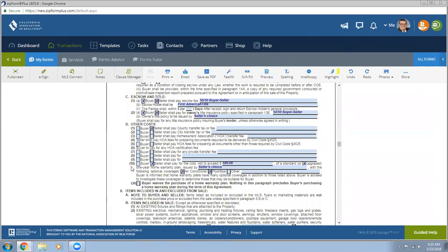Then we'll go to number 10. If you're dealing with an existing home, especially homes that have many years of existence, these extended warranties are very, very advisable to get. You can again renegotiate this with your listing agent. And again, if you want to make it stronger, have the buyer pay for this. And if your buyer says, you know what, I just don't want to do this, then down at the bottom where it says or, you click in there where it says buyer waives the purchase of this home warranty plan.